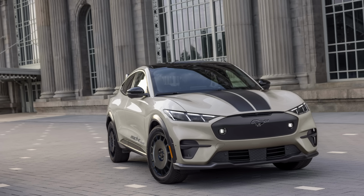So keep an eye on that when you are ordering or buying off the lot. Now the other color is that sand color, and this is it on the Mustang Mach-E Rally, which is my favorite trim level of the Mach-E.